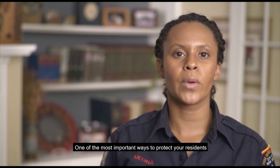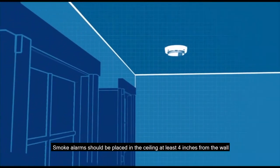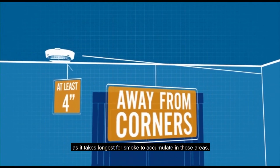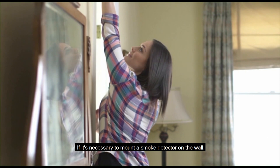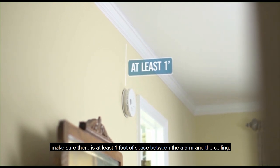One of the most important ways to protect your residents is to place functioning smoke alarms in each of their bedrooms. Smoke alarms should be placed on the ceiling at least 4 inches from the wall and away from corners of the room, as it takes longest for smoke to accumulate in those areas. If it's necessary to mount a smoke detector on the wall, make sure there is at least 1 foot of space between the alarm and the ceiling.